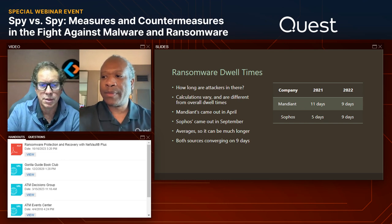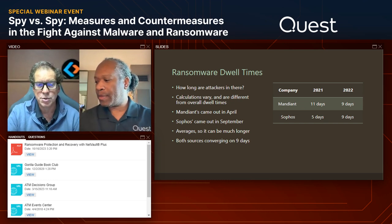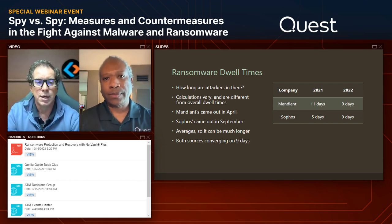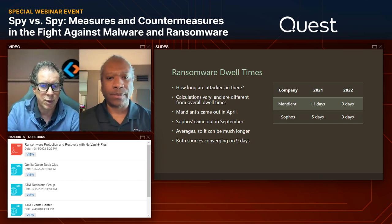So there are a couple of estimates here from different companies, and they're using different methods and different data to calculate, but these numbers are surprisingly short. Over the years, there's been research about attackers lingering in the network for months, and these are averages, so it could be much longer, but Sophos and Mandiant here are measuring dwell time generally in days.